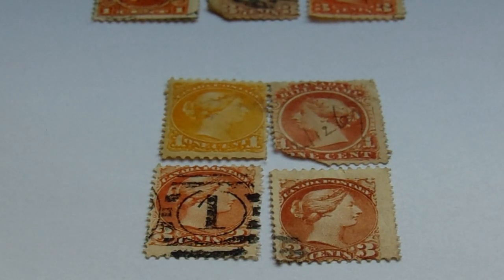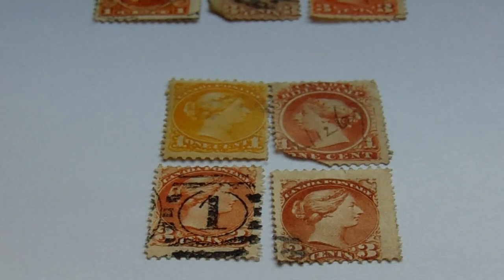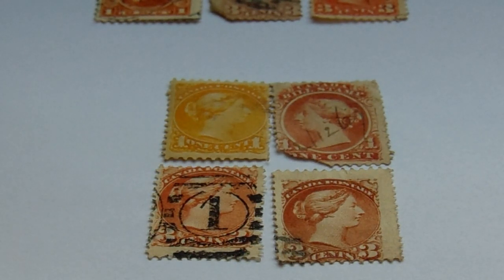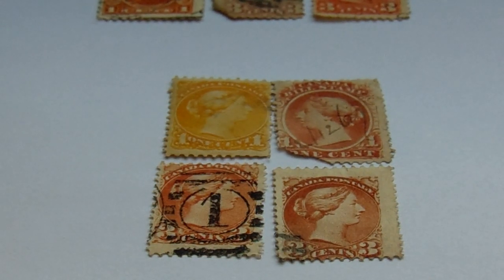Okay, then we get into the second row, and these are both 3s, but one has a big 1 stamped on it, so I don't know if it changed the value or if it's still a 3. And then you have the other 3, both facing the right. So out of all of these, you have just one that was facing the left. Okay, let's take you to the third group we have here.